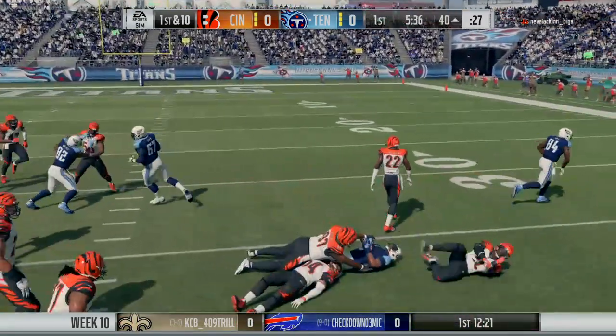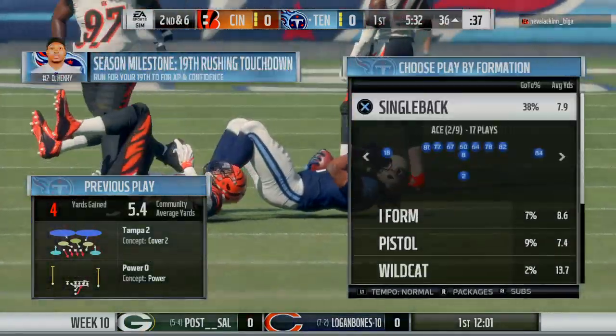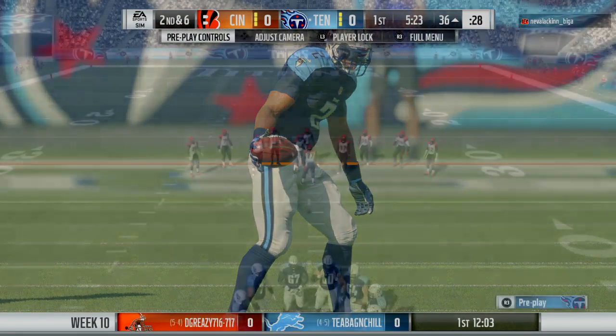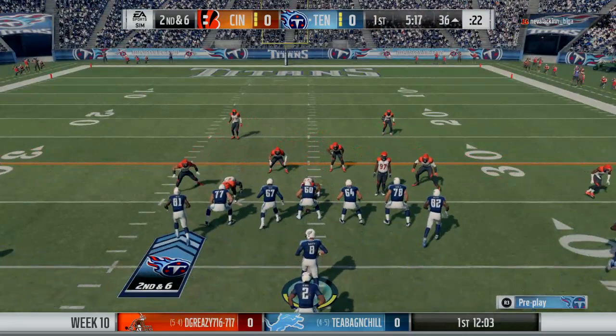Derrick Henry. He'll wind up getting 4 down to the 36. Tough running there. That's a hard-earned 4 yards. Yeah, those are the unsung kind of runs. They don't fill up the stat sheet, but they do set you up in good position on second down.